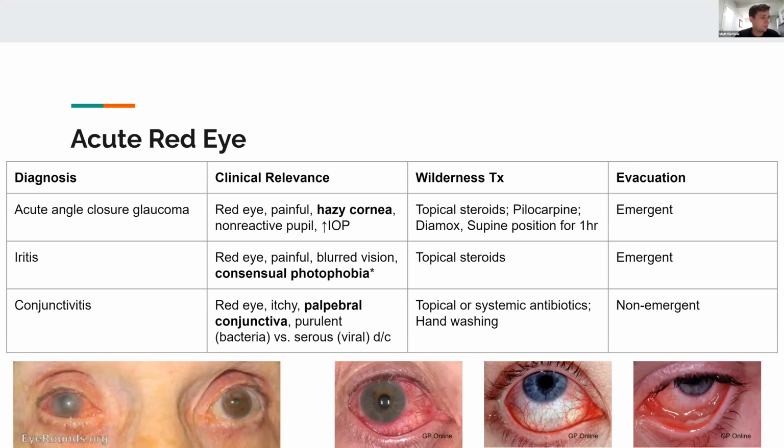For acute red eye, acute angle closure glaucoma is one of the concerns here. And the clinical relevance here is you're going to note a red eye. It's going to be painful, and it's going to have a hazy cornea with a non-reactive pupil and some increased intraocular pressure. So this is caused by a blockage of aqueous outflow. And the eye is typically going to be mid-dilated, and it does require surgical correction.